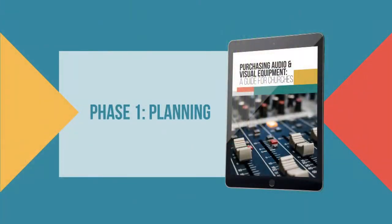So the ebook that you wrote for us really goes through three different phases, and we're going to go through those one by one and get into a little bit more detail. But the first stage that you write about is planning. So you talk about the first step in that planning is conducting a needs analysis. Can you explain what that is and how a church or church workers would go about starting that process?